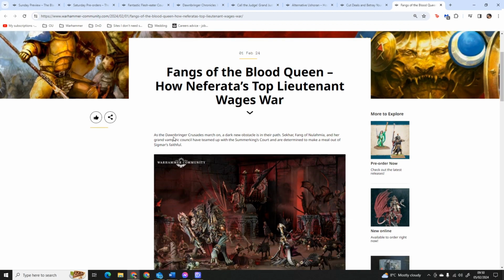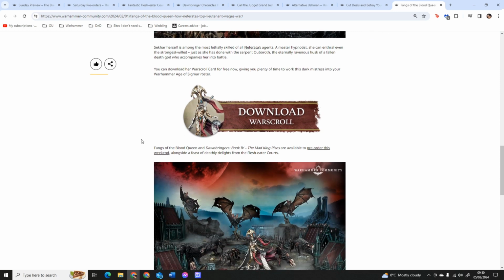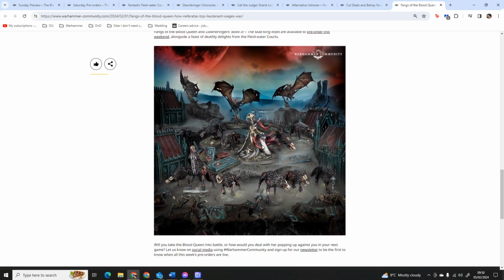Okay, Fangs of the Blood Queen. So, yeah, more stuff for these new models that went up for pre-order on Saturday. I do like this model. I like the snake creature.